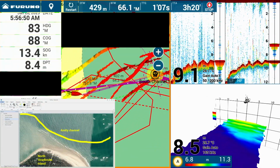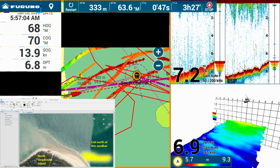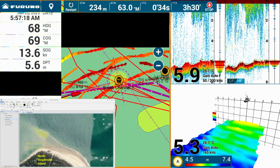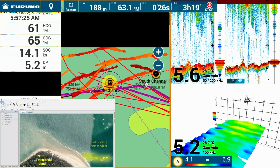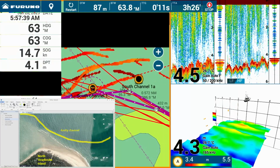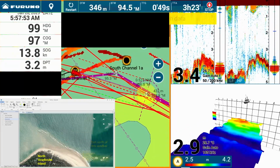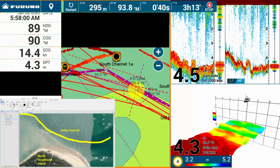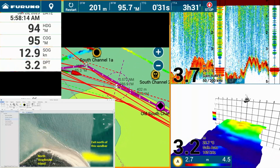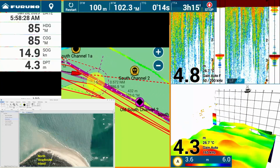I consider that I'm off the bar when I have about 10 metres of water below me. So I'm starting this video of the sounder screen on the Amity side at the 10 metre mark and continuing until I've crossed the bar and back at the 10 metre mark on the ocean side. You'll notice that most of the way across I have 3 metres or more under my boat.